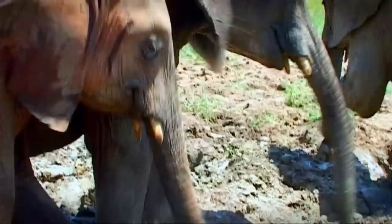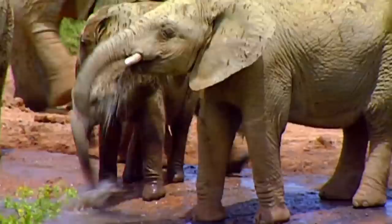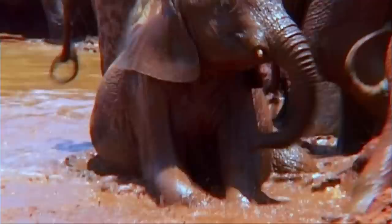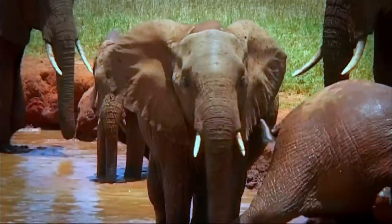At first, calves don't really know what to do with their trunk. They swing it to and fro, round and around, with little control. Sometimes they may even step on it. Baby elephants have milk tusks, which fall out after about a year. As they get older, their permanent tusks grow in.